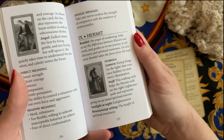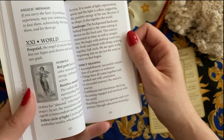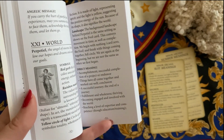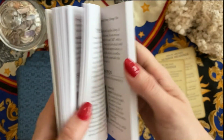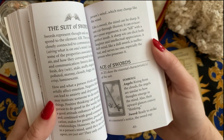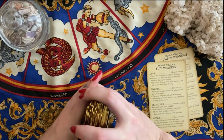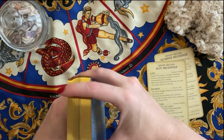Oh, and it also tells you the symbols. See, I've kept these aside since I traded for them and I haven't used them because I didn't want to forget to show them in a video. Oh, that's so cool. Okay, maybe we should draw one. Ugh, but I don't want to shuffle it. Okay, we're just going to go from the middle, okay?